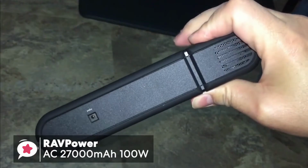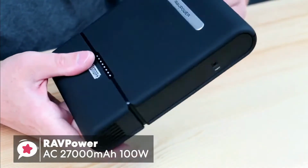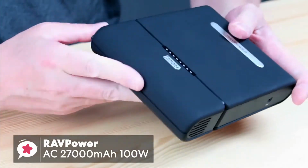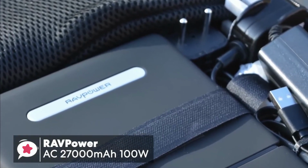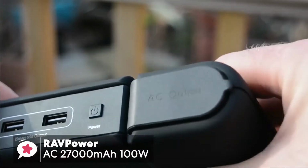To conclude, this RAVPower AC 27,000 mAh 100-watt power bank becomes a must for anyone who travels often and needs to keep their devices fully charged, and gets a thumbs up from us.